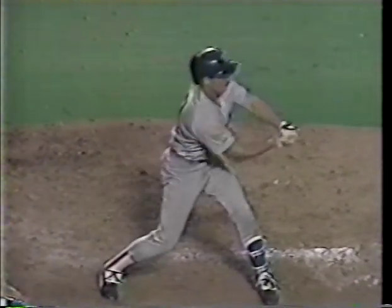2 for 3 tonight is Jody Reed. The Red Sox have a chance to get an insurance run for Roger Clemens. Strike 1 over the knees. Reed, 2 hits, both singles, and he stole a base, his first of the year after singling in the 7th.